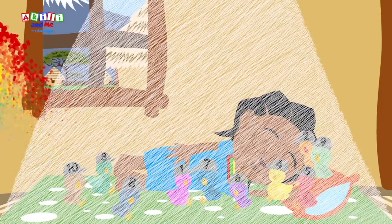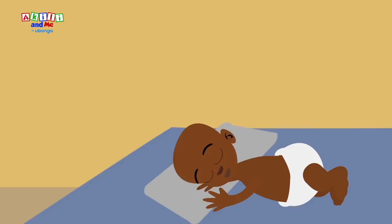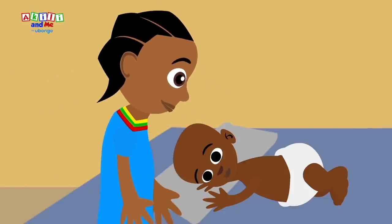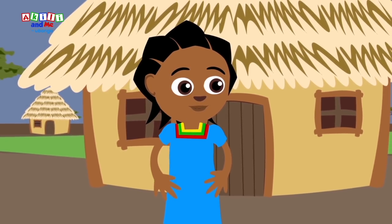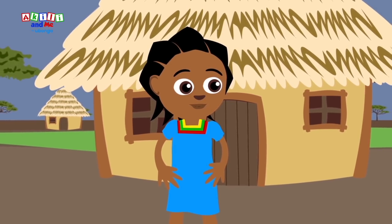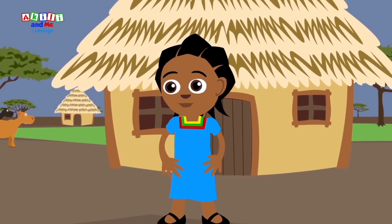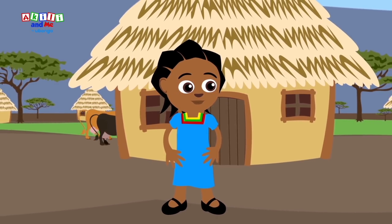Akili is back in her bed with 10 little chickens around her. Akili gets up, kisses her baby brother, and gets ready for a new day. And she can't wait for evening to come, because that's when she goes back to the magical land, Lala Land, once again.